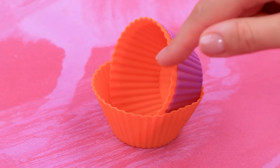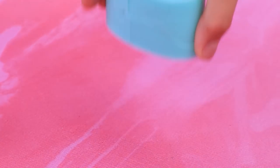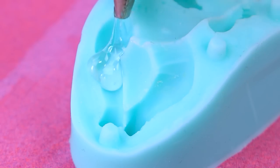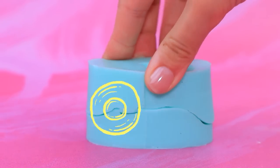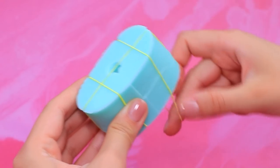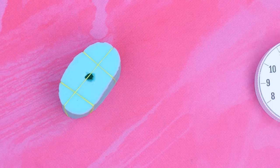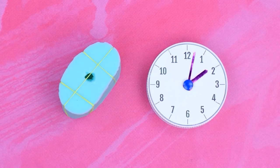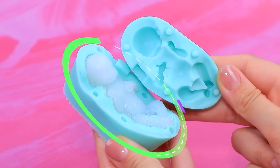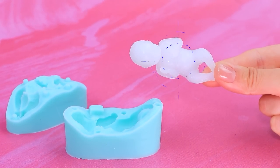Let's choose a mold. This one is perfect. Pour hot glue. Cover it. Fill to the brim. Wait for it to solidify. Let's have a look. Hello, baby.